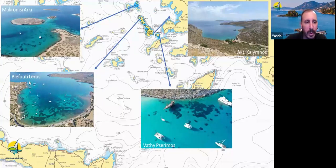Once again, if you compare Blefouti to Vathi, you can see that the water is just calling for you guys to go over there. No excuse not to go over there if you find yourself in this area. Huge place. And you know what? The good thing about it is that it's very, very near either to the port of Leros, just a few miles away, or you could just hop onto the boat again and go all the way to Patmos to spend the rest of the day, or actually the night.